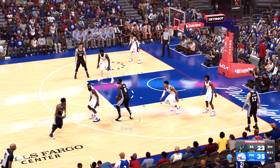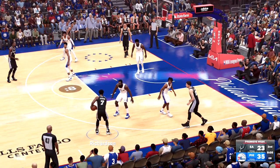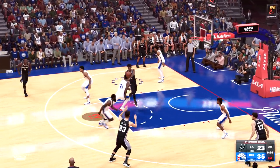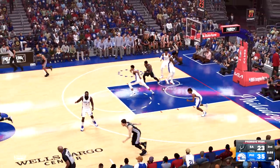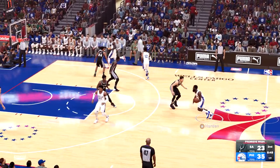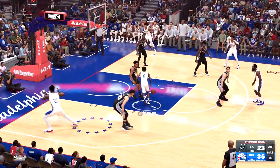Here's the pass to Chang. Back to Richardson. Spurs passing it around. McDermott dishes to Richardson. Collins, a screen on Harden. Richardson with it. Now defended by Embiid. Yeah, by Collins, no good. The 76ers leading by 12. Harris kicks to Harden. Freiburg, the pass to Maxey. Embiid, the screen.